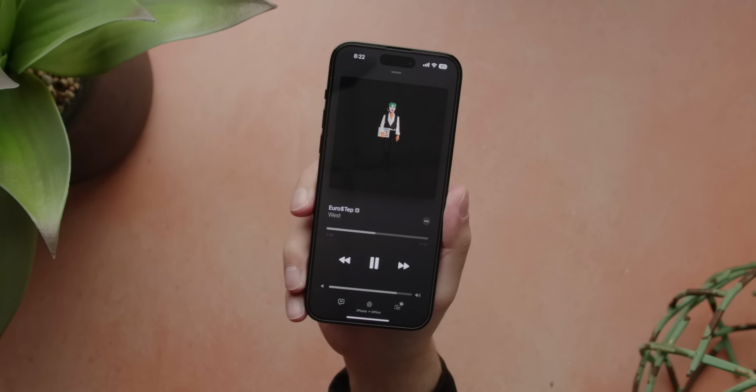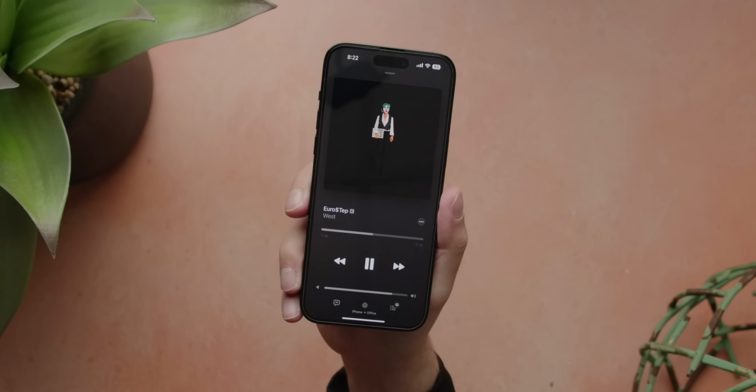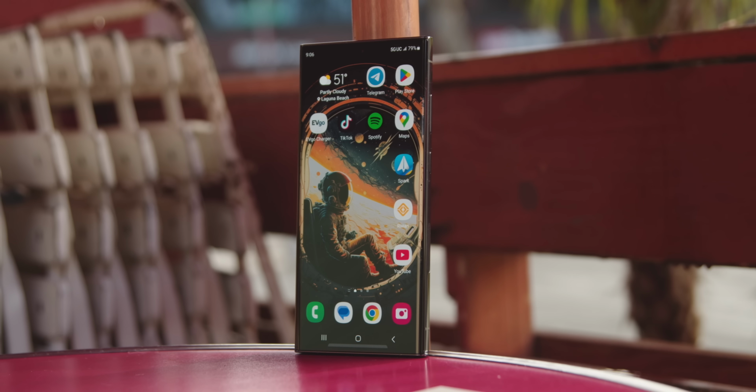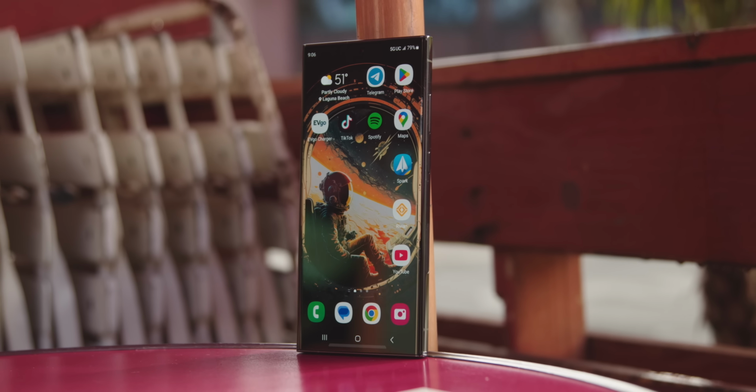So the brightness and the always-on display aside, the iPhone and S23 Ultra displays are really similar in the absolute best ways possible. Color, contrast, vibrancy, it is all there. Where they differ though is still up front with the camera cutout.